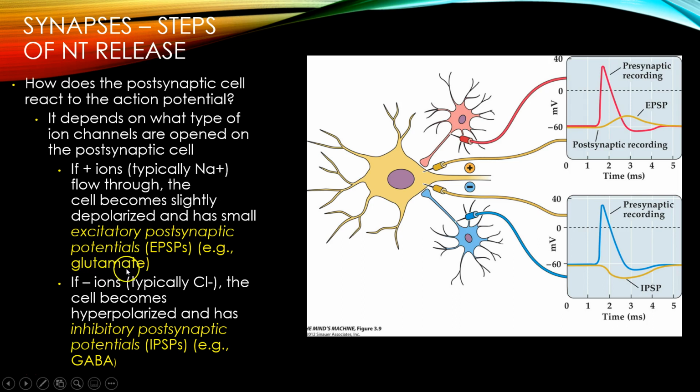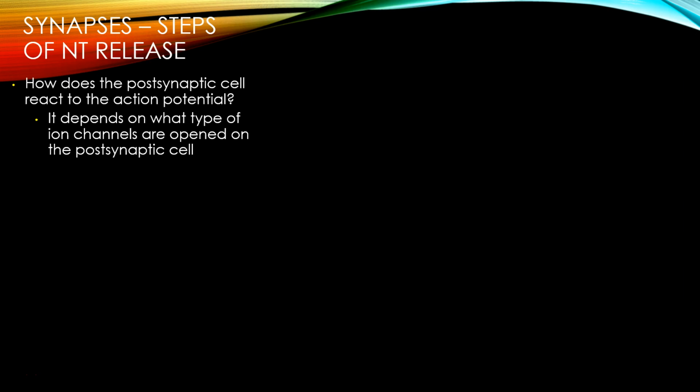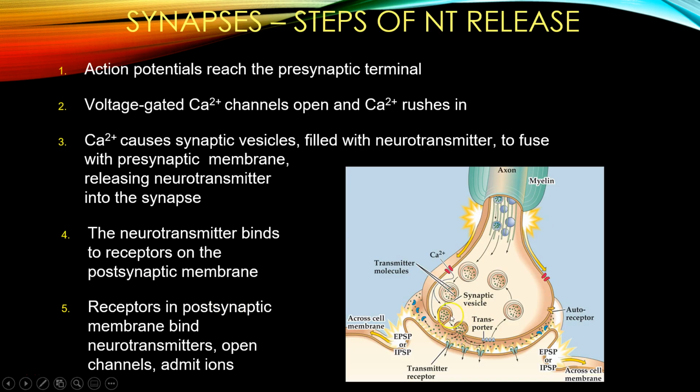An example of an excitatory neurotransmitter is glutamate. So we can go back here. If this neuron was releasing glutamate, glutamate would go into the synapse, bind to this receptor, and glutamate is an excitatory neurotransmitter. So this is actually an ion channel. This ion channel would open, sodium would come into the cell, and this cell would become slightly depolarized, slightly excited. We would have an EPSP, an excitatory postsynaptic potential.